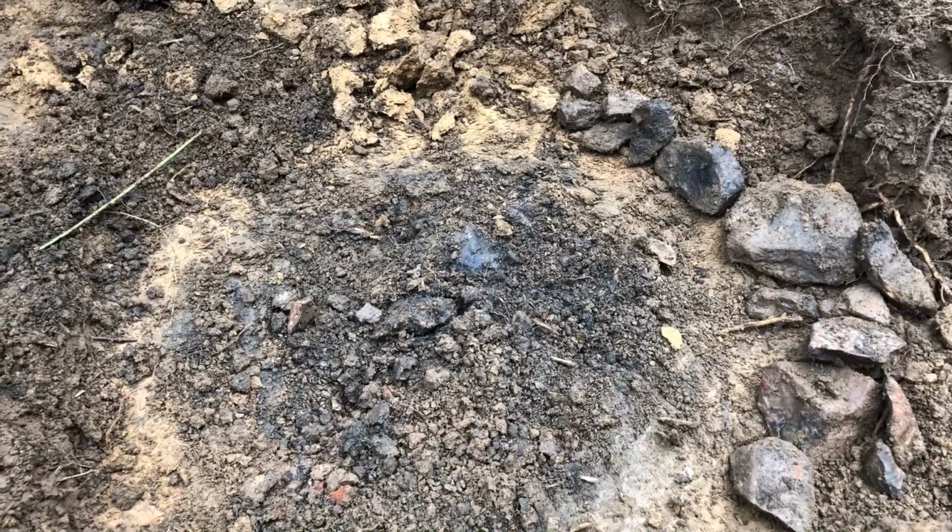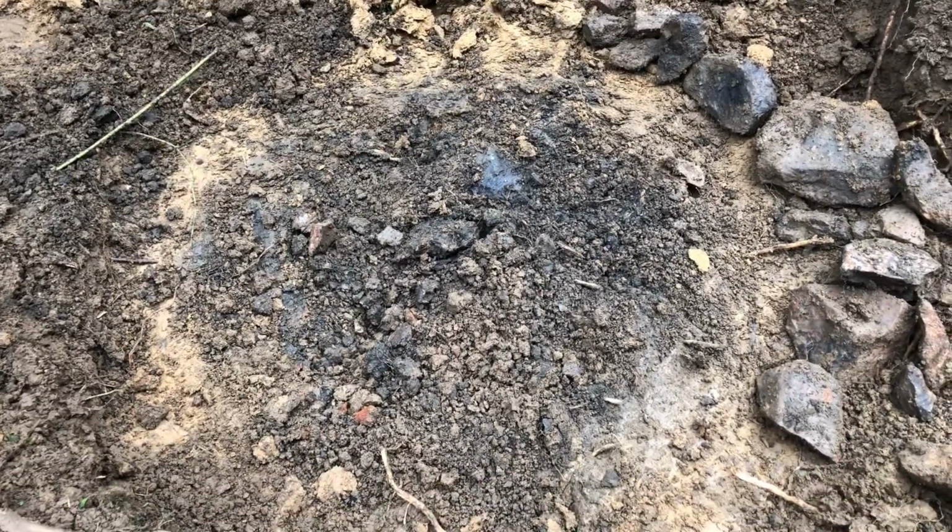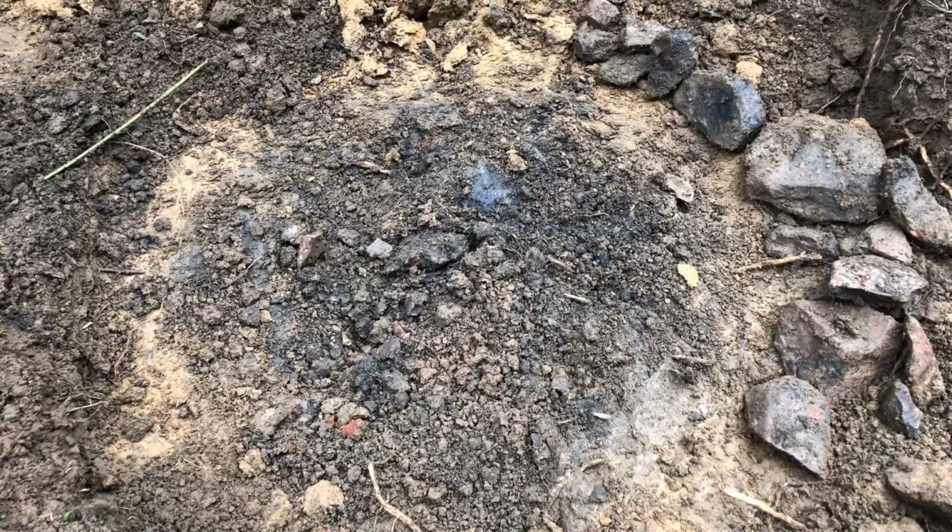Just gives you a great feeling. All right, fire pit uncovered. We'll see if anything else is around it. Now, something that metal detectorists use all the time to help them find stuff is that we look for areas that people are drawn to.